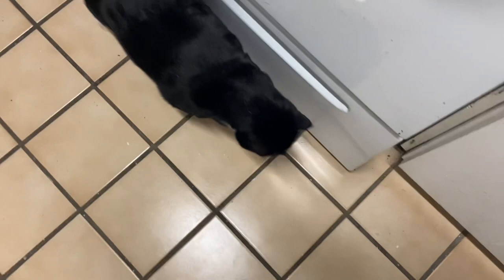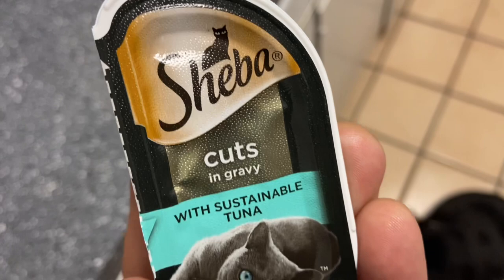Lights, camera, action, it's all you need. And I'm sure you're hungry, aren't you? You're going to kiss up and rub up against me? Earn your keep? How you doing, Kitty? Smelling okay? Let's do this one right here. Today's cat commercial is brought to you by Sheba Cuts and Gravy with sustainable tuna. Let's open it. Shall we? We'll do half. Don't want to feed you too much, Edmund. Got to be responsible on how much I feed you. All right? Now let's show everybody how much you love it.